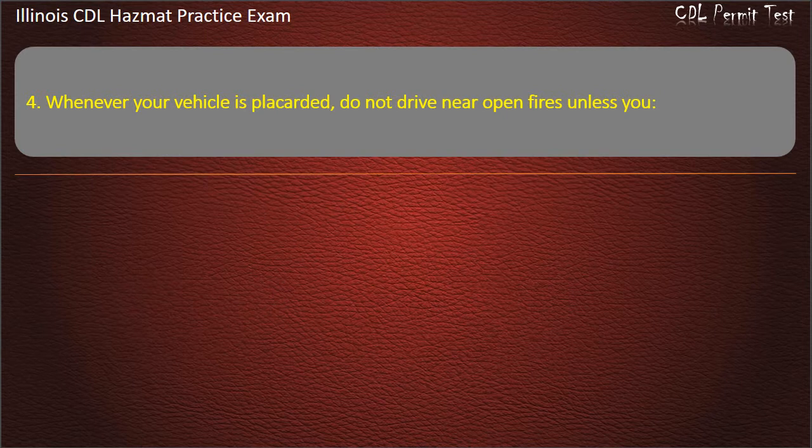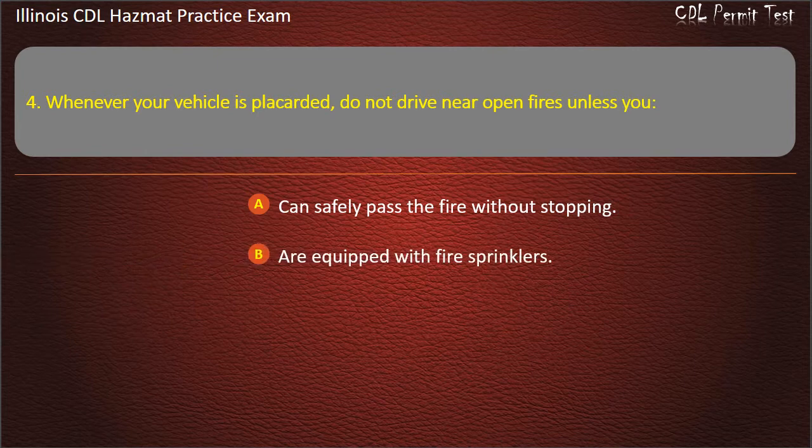Question 4. Whenever your vehicle is placarded, do not drive near open fires unless you can safely pass the fire without stopping, are equipped with fire sprinklers, have LTL of non-flammable materials. Answer. Can safely pass the fire without stopping.